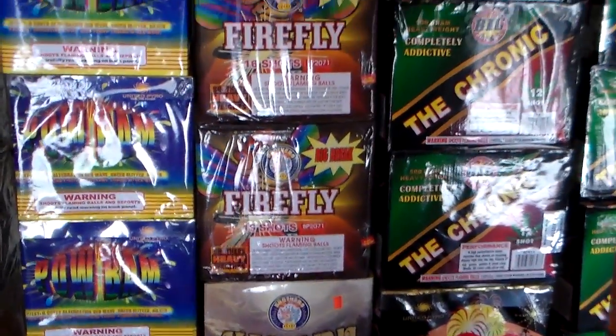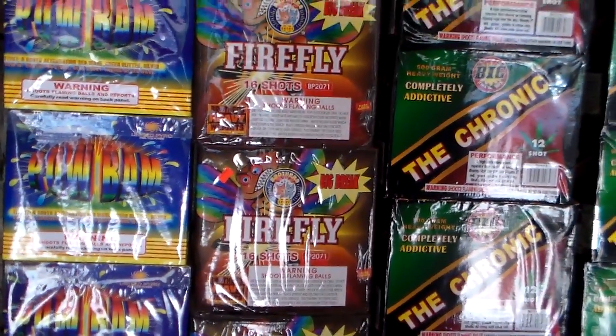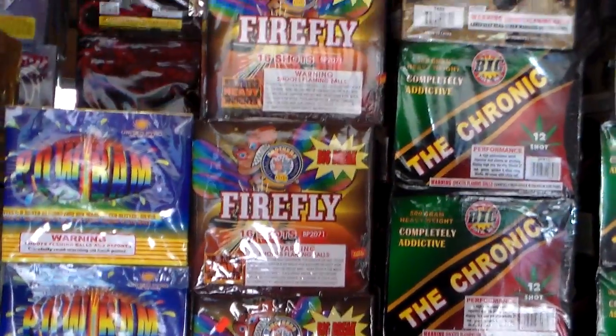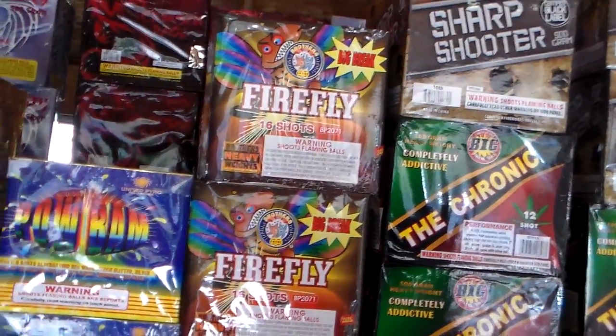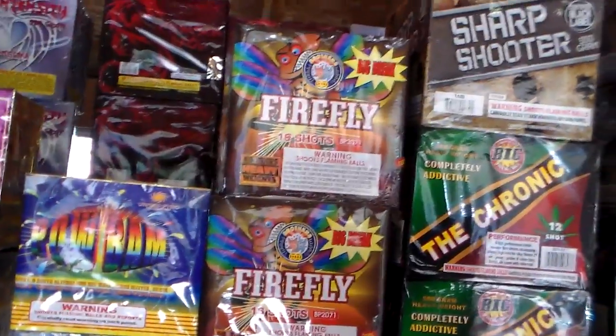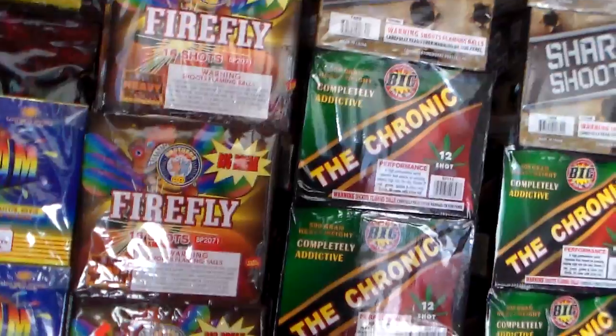And then we've got Firefly, another Brothers cake. If you like crackles, this is probably the best cake that you can buy. It's 16 shots, big, huge breaks, all crackles, just a beautiful cake. And this will be one of the very last cakes going off. Then we've got the Chronic.